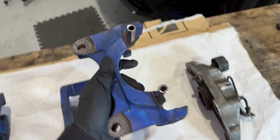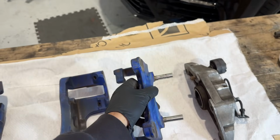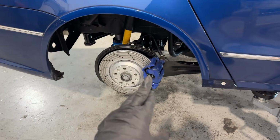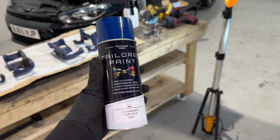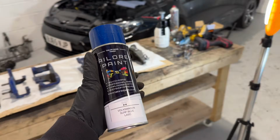Got 2 separate pieces. I'll mask up these pins so they should be okay, and we'll basically go for the same color as the rears, which are in Volkswagen Surf Blue. I've been told that's the original color that came on these cars. This is the stuff I used last time off eBay. I know it's not high temp paint, so I'll have to just monitor how that goes. But yeah, let's get cracking.